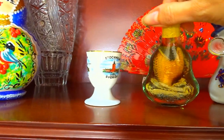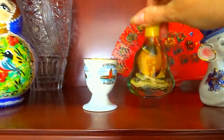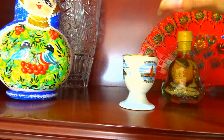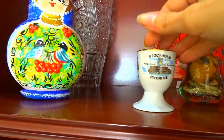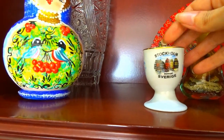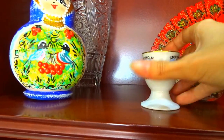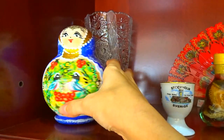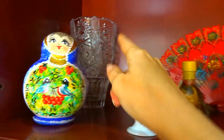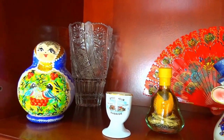If somebody would give me a present like this, I would have been like, wow, I like it a lot. This is from Stockholm. You can see we only went on a cruise one day, wandered around, and so got this little thing. And this is also from Russia, St. Petersburg. Mom bought it when we went to St. Petersburg. That's the vase also from our Saratov town.